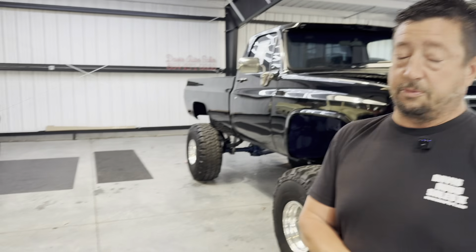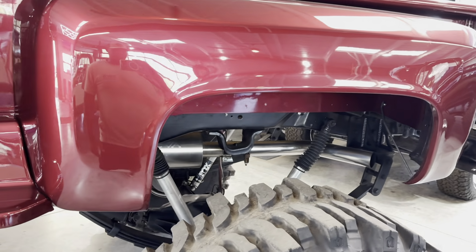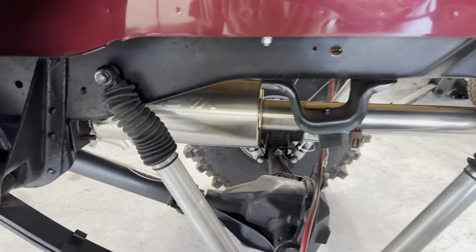Now, we put off last week, and we're going to put off again this week, putting it up for sale. But so many people have asked about it, so I at least wanted you guys that are just looking to enjoy to be able to see it.